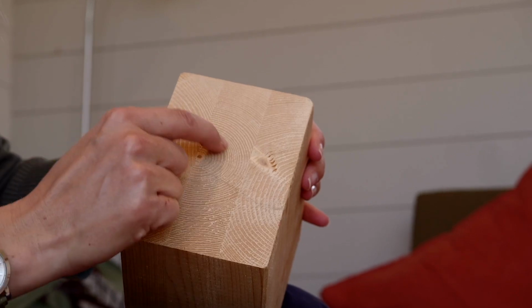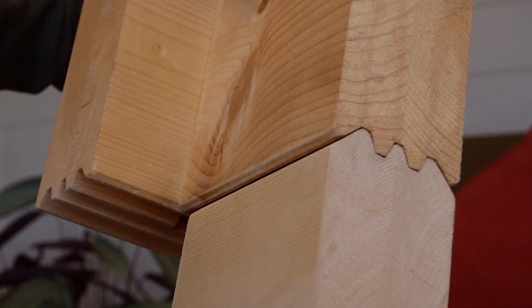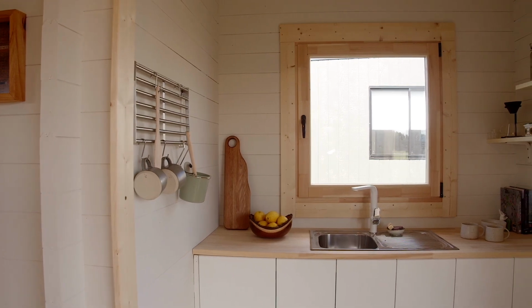One of the big advantages about building with a mass timber home is it is the most sustainable way you can build these days. And with building with mass timber, you're actually removing CO2 from the atmosphere rather than adding to it as you are with some more traditional building. So that's always been a big advantage.